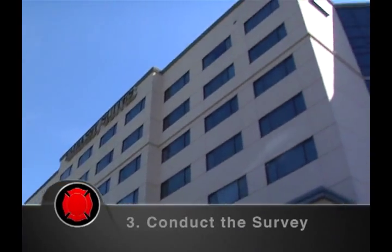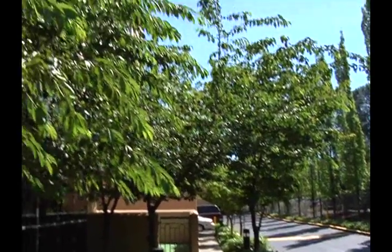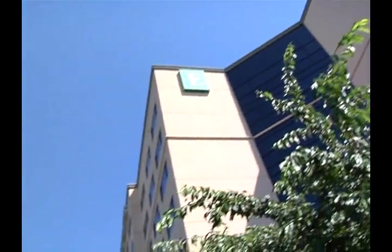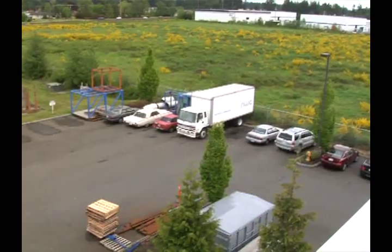Generally, most surveys begin on the exterior of the building. Look around the general outside area, and then check out the exterior walls of the building. If the property includes several buildings, it is a good idea to go to the roof of the highest building and get a general view of the layout.